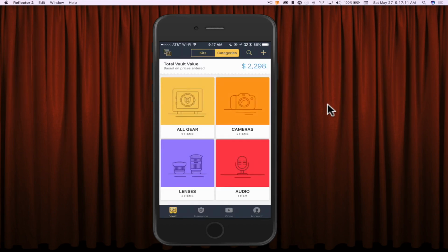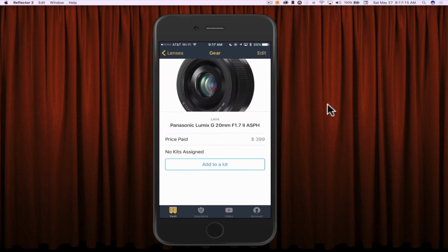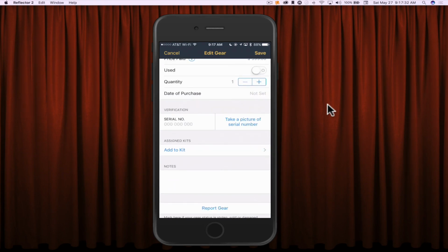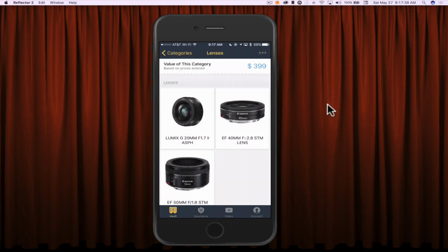So let me just show you real quick. Let me go to my lenses, and I'm just going to tap this Lumix G 20mm to give an example right here. You can see that it has the stock image of the lens, the name, the price that I paid, and I have not assigned that to a kit. I can go ahead and tap edit right here if I want to add some more relevant information, archive it, or duplicate the item. Maybe I have 2 of these lenses, etc. So I can go ahead and duplicate that. I'm not going to do that now.